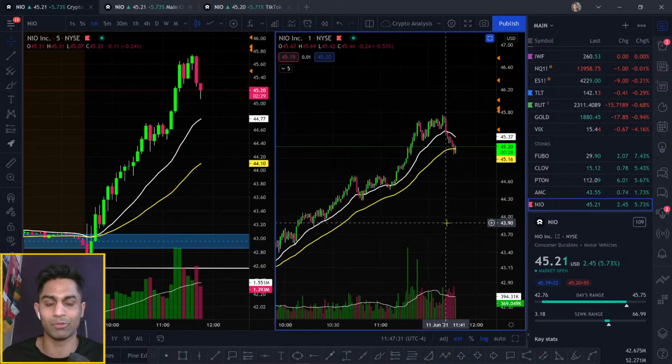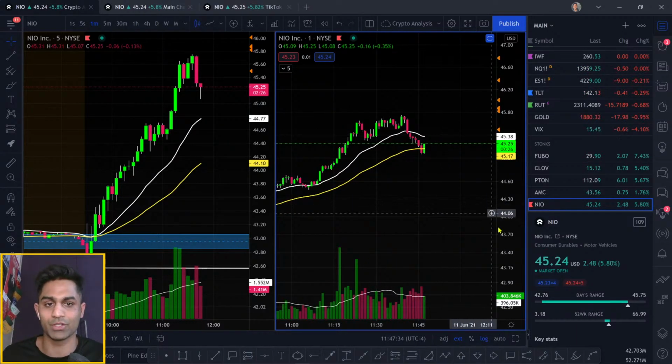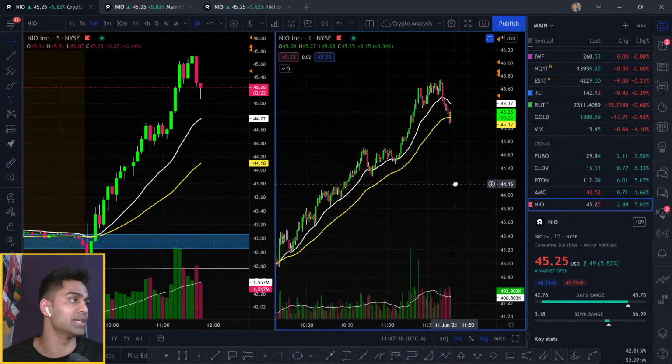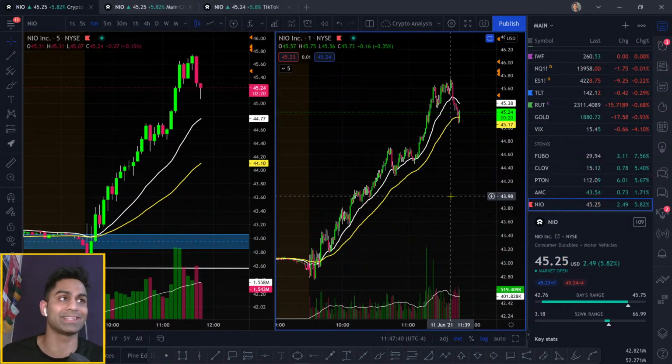And we are seeing a bit of a breakdown here below those moving averages for NIO stock, so we'll see if that level actually holds up or if we see any type of a pullback intraday.